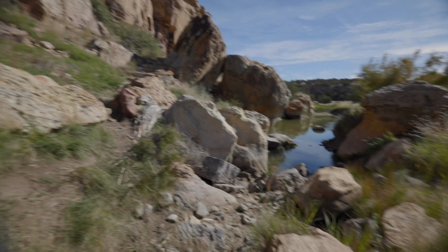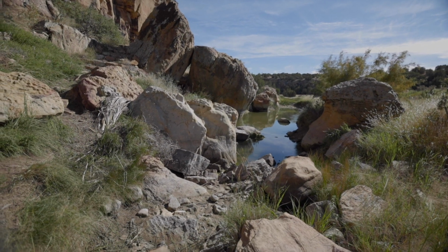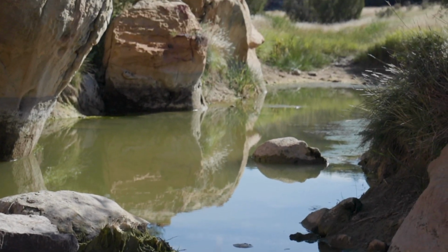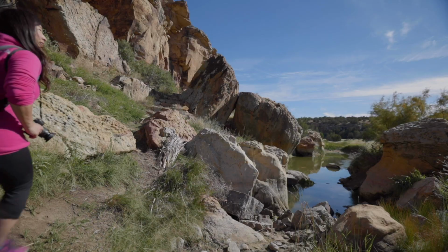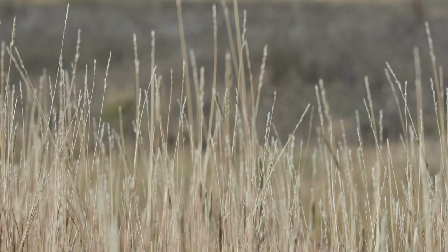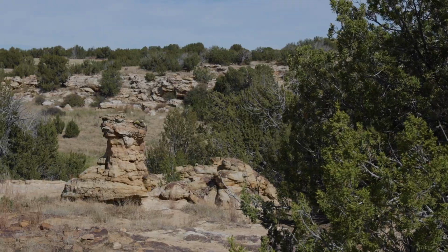I found a little spring, a little watering hole. This oasis was a lifeline for Santa Fe Trail travelers and wildlife. Who knows what else is here to discover in the canyons and plains of southeast Colorado? I guess you'll have to just come by and see for yourself.